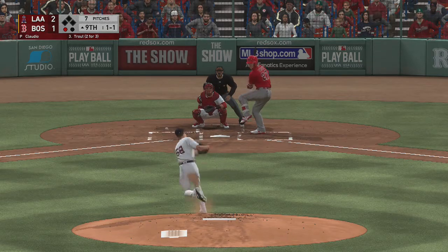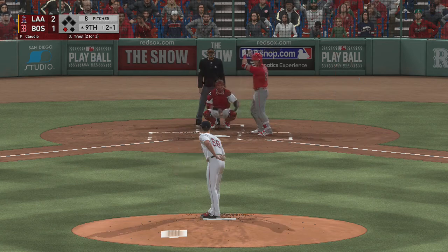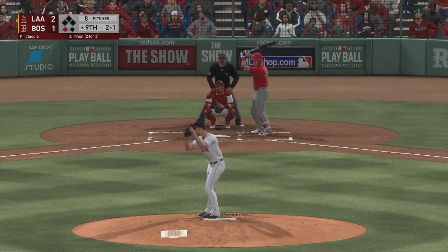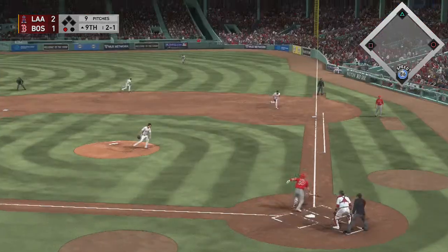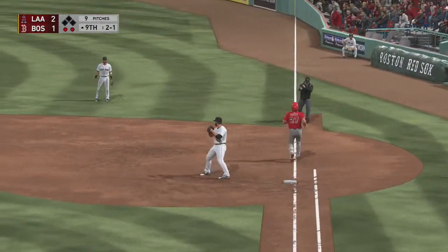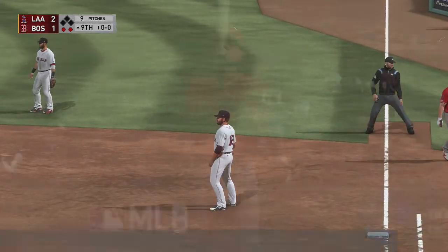Here's Trout waiting on the 1-1. Here's a breaking ball, but it doesn't quite find the strike zone. The 2-1 home. Right side. There is Pedroia. And the off-balance throw beats him at first, and that's a tough play.